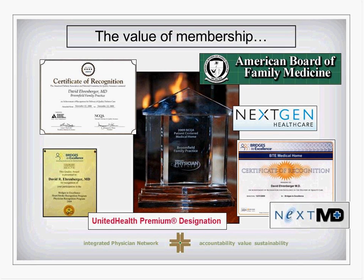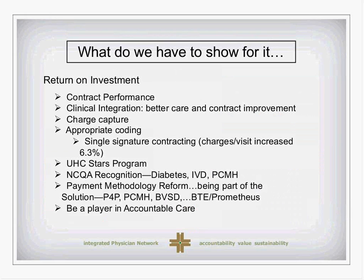In terms of keeping your board certification and qualifying for a medical home, NCQA recognition, and all this stuff, there are other benefits of participation in a quality improvement organization. Then return on investment, contract performance, of course, clinical integration.